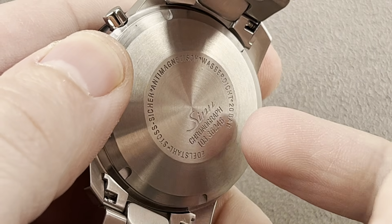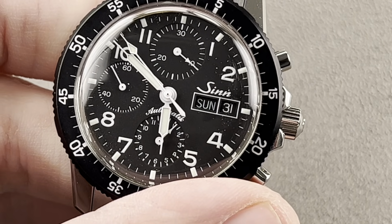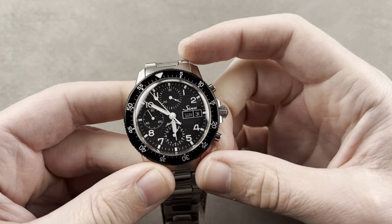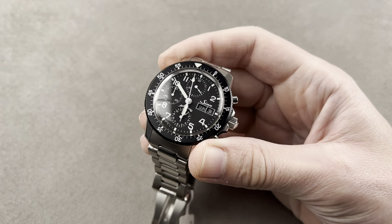Now, on the reverse side, you can see that this watch is 20 bar water resistant, so 200 meters, quite a bit for a watch that's aviation inspired. Lovely varnished syringe style hands.